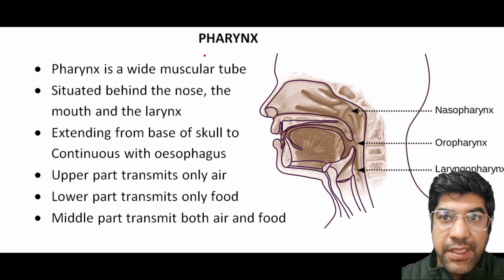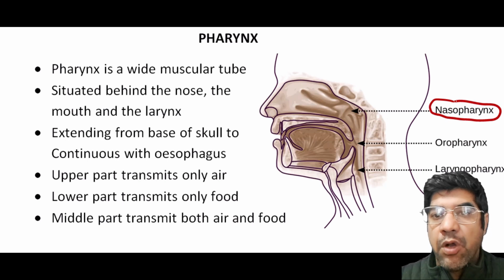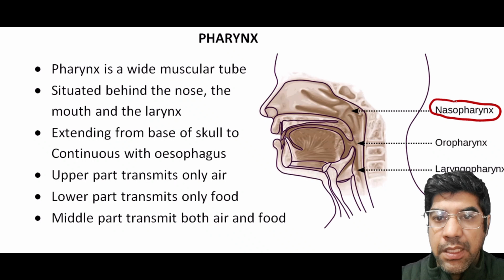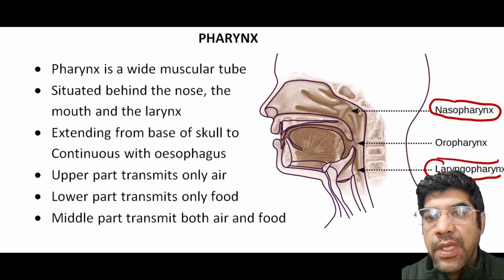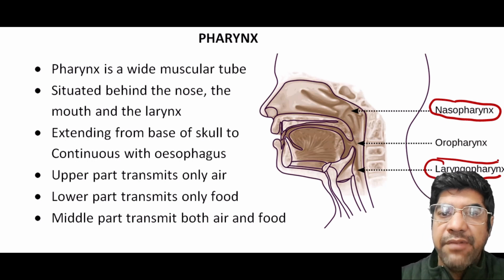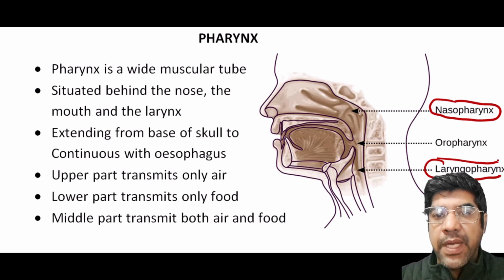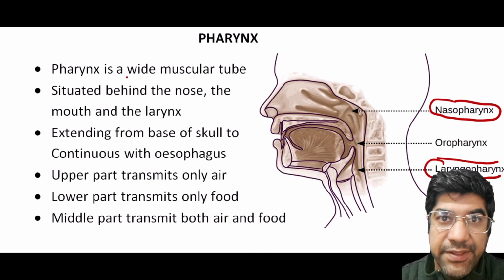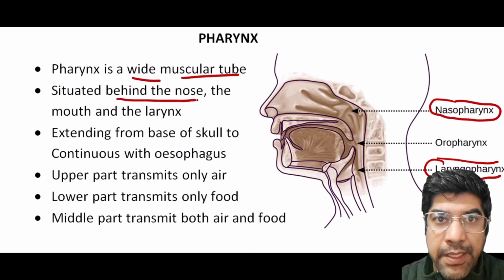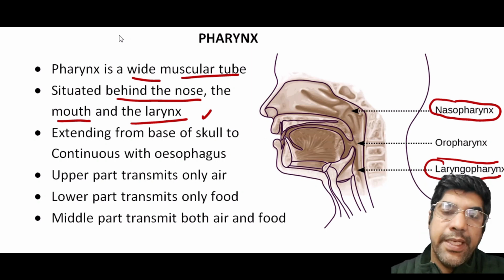The top part of the pharynx, that is the nasopharynx, is present near the nose, and it's all about letting air pass through when we breathe. The bottom part, that is the laryngopharynx, is close to the larynx and is where the food goes when we swallow. So imagine when you eat something, the pharynx helps to guide the food down into your stomach. And at the same time, if you take a breath, the upper part of the pharynx makes sure the air goes where it needs to go. So the pharynx is a wide muscular tube that is situated behind the nose, the mouth, and the larynx.